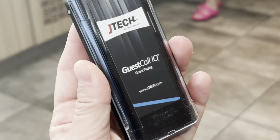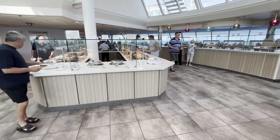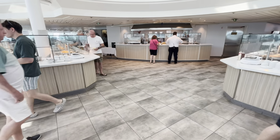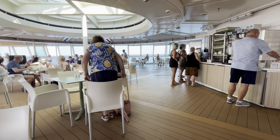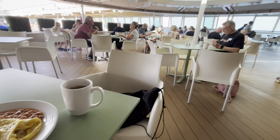Oh, me buzzer's going, me omelette's ready. Ta-da! As busy as it can get in here, there does seem to be plenty of space to walk around and not be too bun fighty. Help yourself to hot and cold drinks up here. There's an outdoor seating area of the buffet, and again, more hot and cold drinks, help yourself.